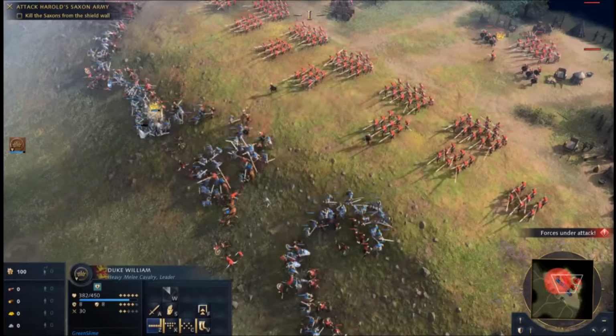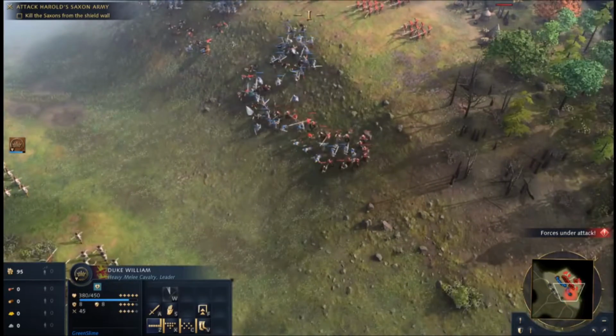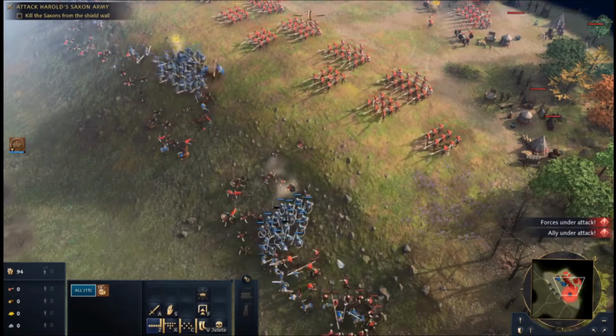Don't really need to use tactics or anything. Just brute force is fine. It's fine. It's just an A-move simulator.